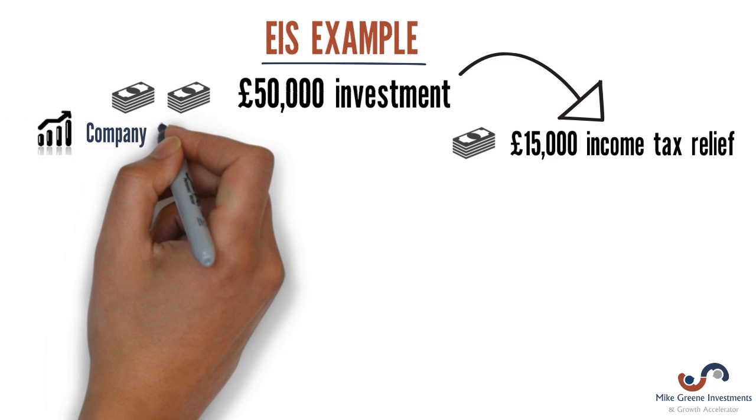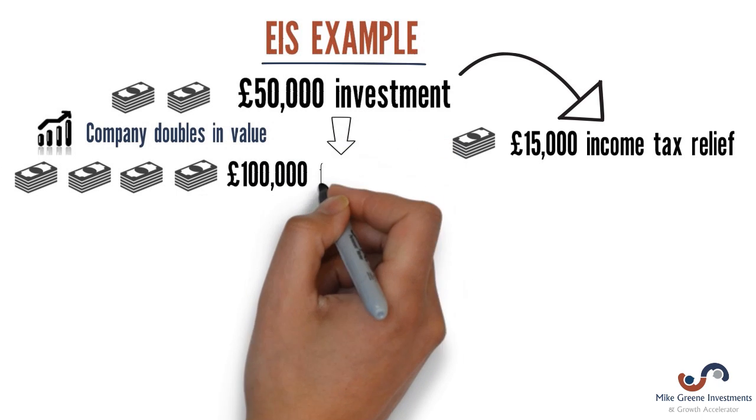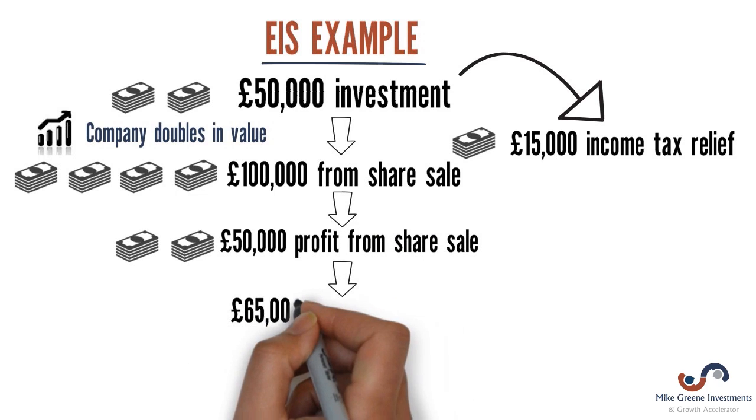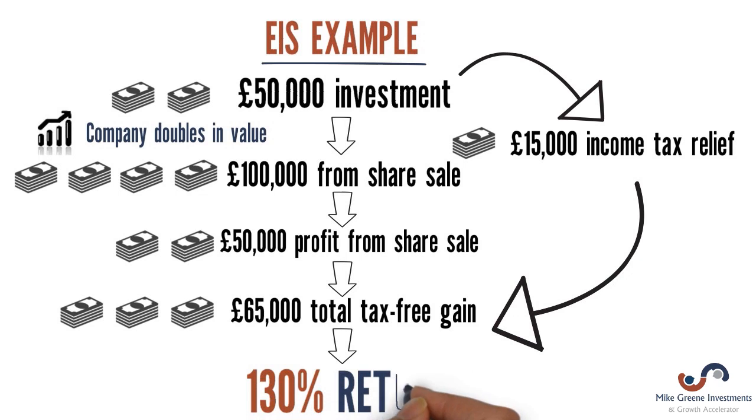You also pay zero capital gains tax under the EIS scheme, so if the company does well and you sell your shares after it doubles in value, that's a £50,000 net profit as before. That's a tax-free gain of £65,000, a return of 130%.